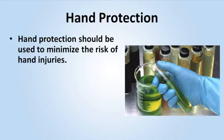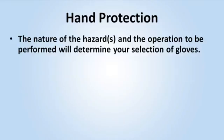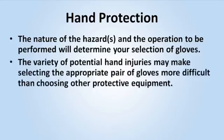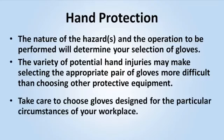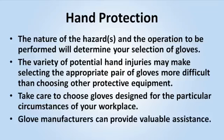Hand protection should be used to minimize the risk of hand injuries. The types of hand injuries to guard against include burns, bruises, abrasions, cuts, punctures, fractures, amputations, and chemical exposures. The nature of the hazards and the operation to be performed will determine your selection of gloves. The variety of potential hand injuries may make selecting the appropriate pair of gloves more difficult than choosing other protective equipment. Take care to choose gloves designed for the particular circumstances of your workplace. Glove manufacturers can provide valuable assistance.